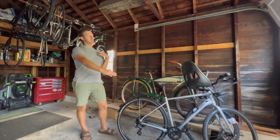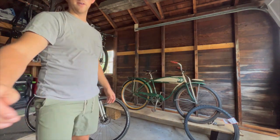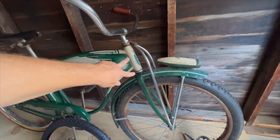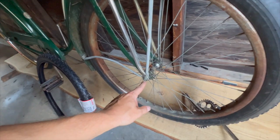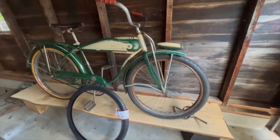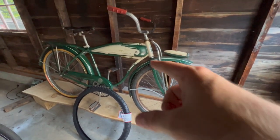Another solution would be to find a fork that would mimic the vibe of this fork here. So have a swoop to it. Obviously be 1 inch with a threaded steerer, and then also QR, and then also have disc brake mounts. And so for that, I think I would have to have that custom made. There's a few companies. I've only found 4 so far. 3 of them are steel. It has to be steel, obviously. It can't be carbon. One of them is Crust, and that looks like the best option.